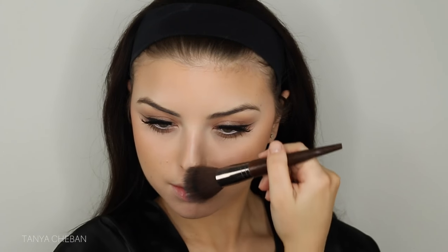So I'm just bronzing up the side of my face as well as the sides of my nose. I'm going in with the Benefit Hoola bronzer to contour with, and I love the brush that it comes with. It's actually pretty perfect. And then I will be baking underneath my contour to just clean it up a little bit.